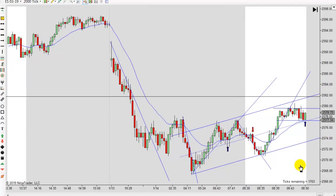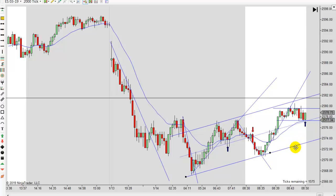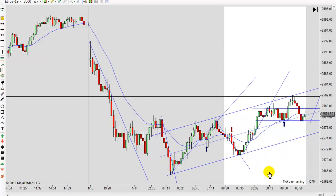But you can see right there, that's what it would have looked like on a live chart. And so that's where you would expect prices to bounce on the second entry with a bullish bar. I still kind of like that one. So I did give it a blue.